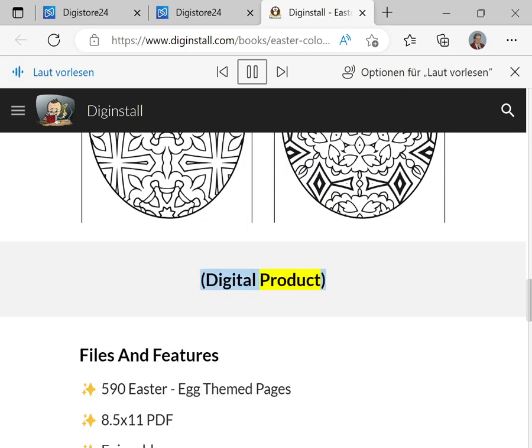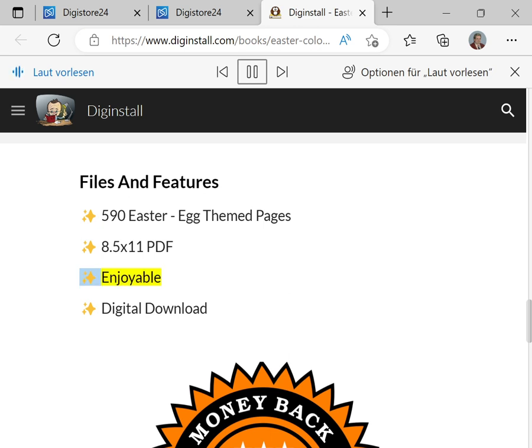Digital product. Files and features. 590 Easter egg themed pages. 8.5 by 11 PDF. Enjoyable. Digital download.